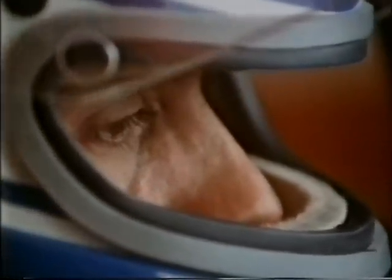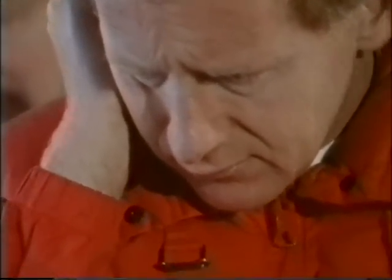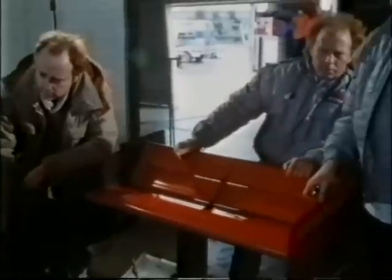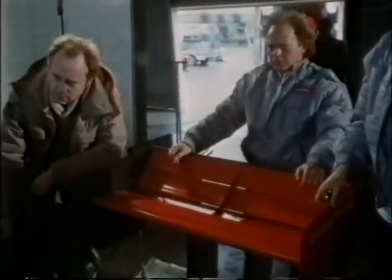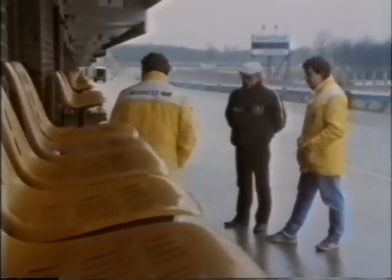Okay, we'll just check to see if it runs and then we'll go. Unaware of the increasingly desperate kill switch problem, the Renault engineers try to catch a glimpse of the new Ford engine.